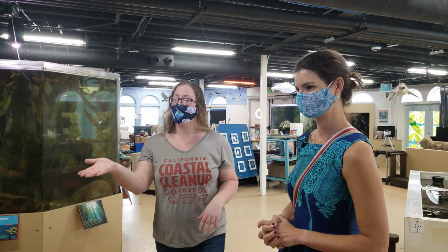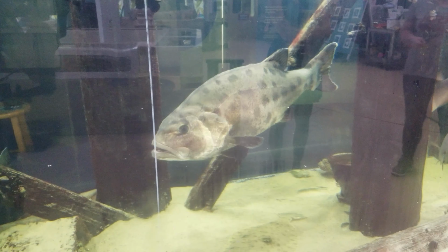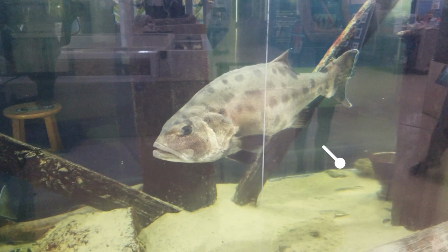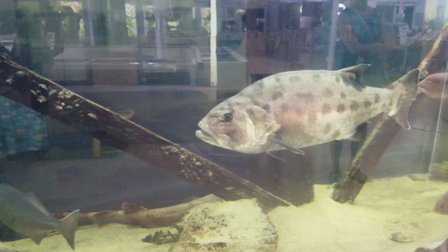But it's neat. So she's part of a research project. They've been studying their spot patterns. Oh. So what they found is that their spots, which they have from basically when they hatch, from their young of the year stage, those spot patterns are unique, almost like a fingerprint.